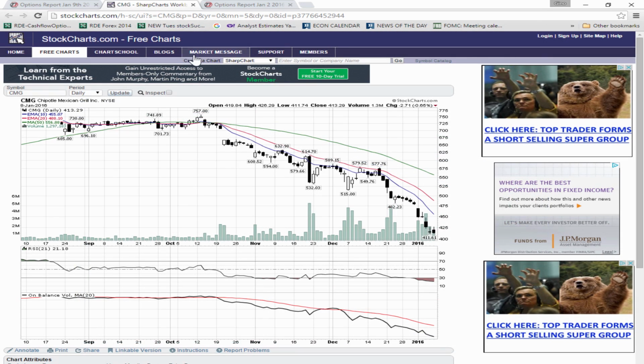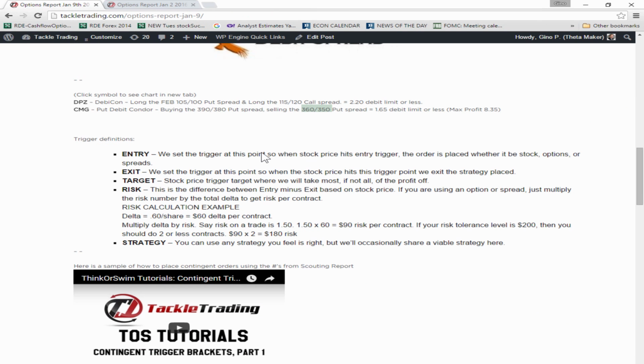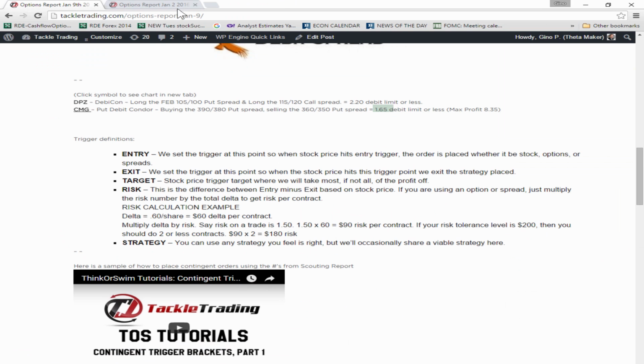this, play the downside, because I think there's a lot of downside left with really bad fundamentals and the problems they're having with their stores and having to close them. I could get in there for $1.65 on a $400 stock. I mean, that's just incredible. Look at this. $411, $412, and I'm playing the stock for $1.65 roughly.